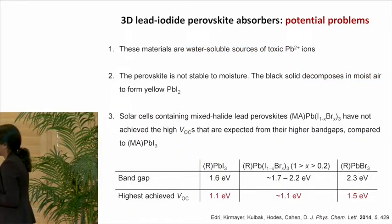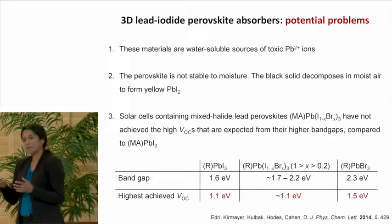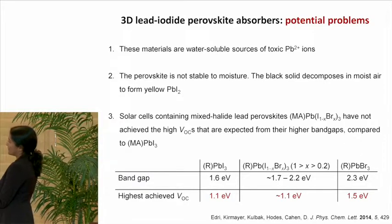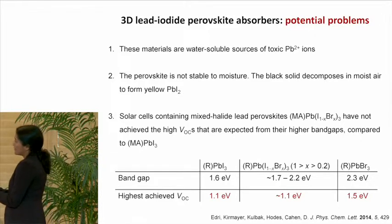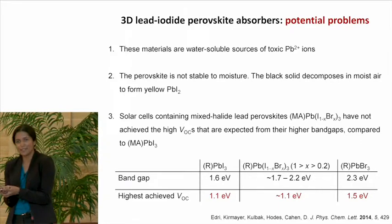And the final point I want to bring up is something that has become more apparent recently. I told you that by adding bromide into this lead iodide lattice, we can change the band gap. So we can form materials that have a band gap of 1.6 using a lead iodide lattice, as well as a material with a band gap of 2.3 eV using a lead bromide lattice. And by using intermediate stoichiometries of lead and bromide, we can actually access all intermediate band gaps. But when we look at the voltages that have been achieved using these materials, the lowest band gap material gives a low voltage, the highest band gap material gives a high voltage, but the intermediate band gap materials do not give higher voltages than the lead iodide material, and this is very curious. So we decided to investigate why this might be as well.